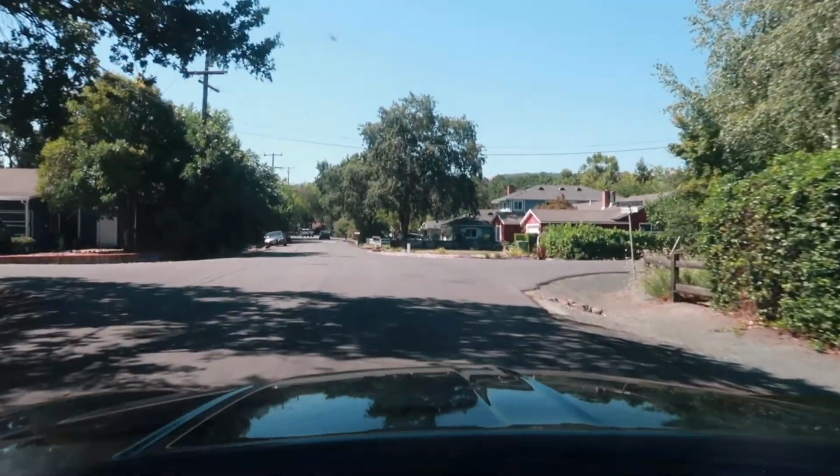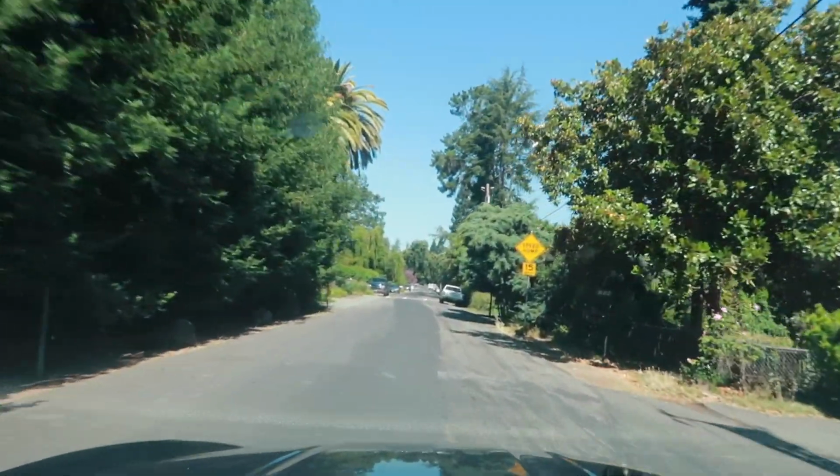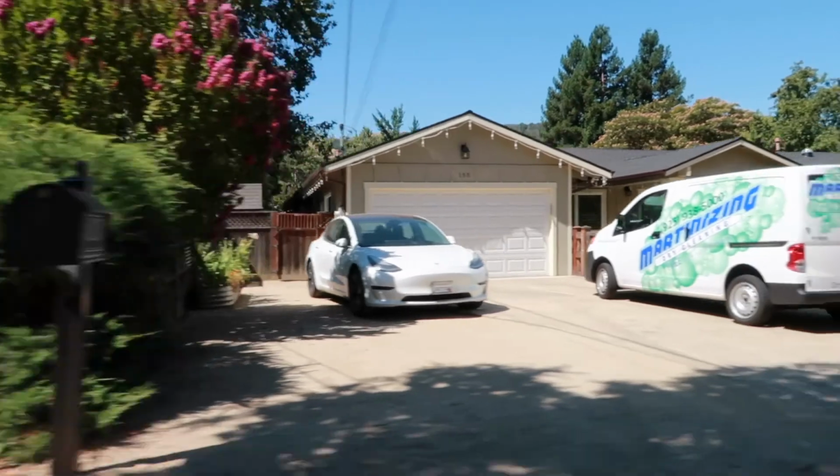So the last neighborhood we're gonna be looking at is Westside Danville, and I have talked about this neighborhood in other videos, but this is by far the most expensive neighborhood out of the 5 we're gonna be looking at. This is a major hotspot for brand new ground up developments. As you'll see in the video, we're gonna drive by at least 5 of them probably, and they're expensive.